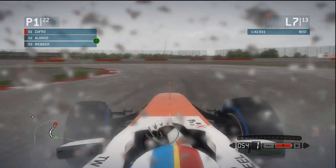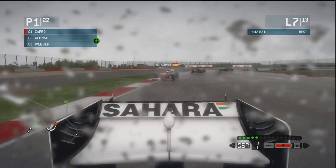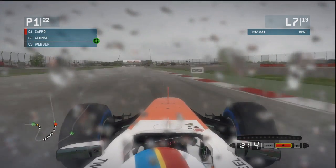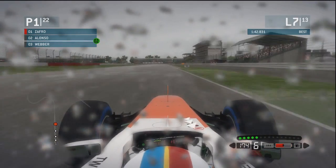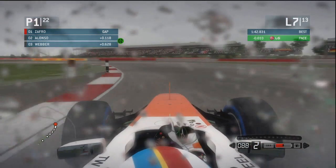Oh, intermediate tyres. Do you think we should really gamble it? I think I might gamble it, but what was I talking about? I talk about so many things and then just completely lose what I'm saying. Why does Alonso try and go on the outside? It's really confusing.